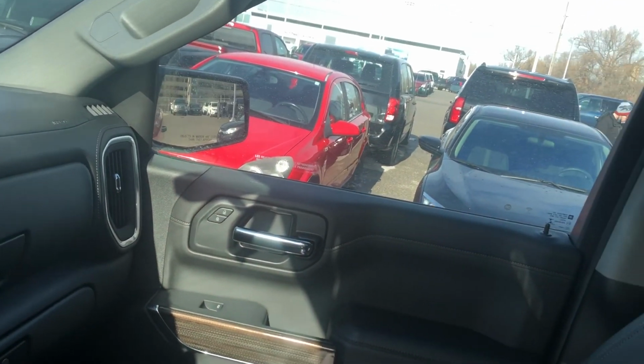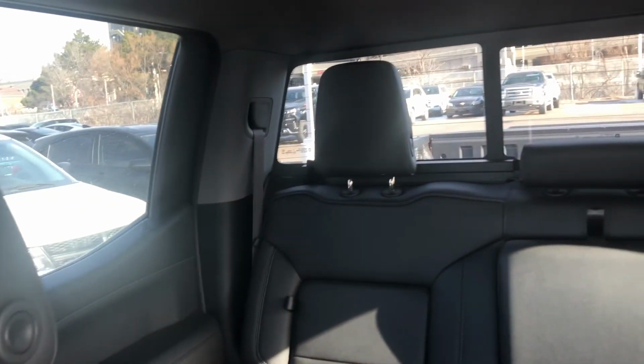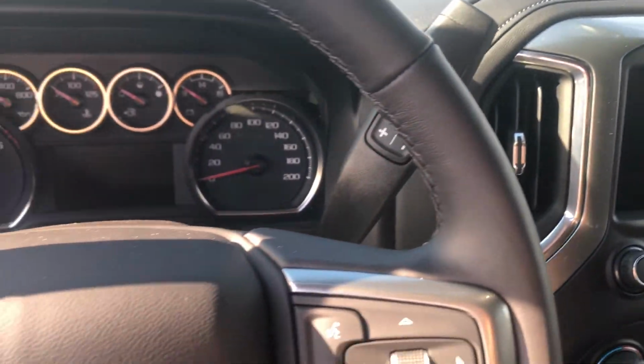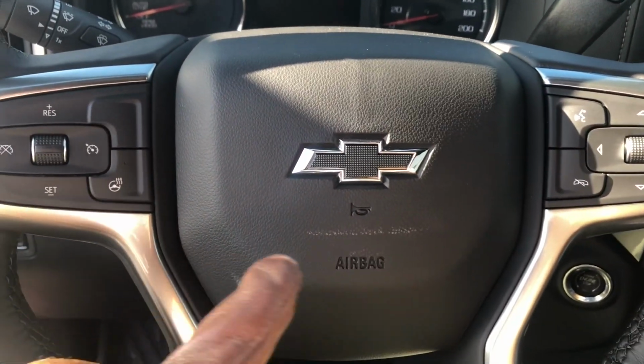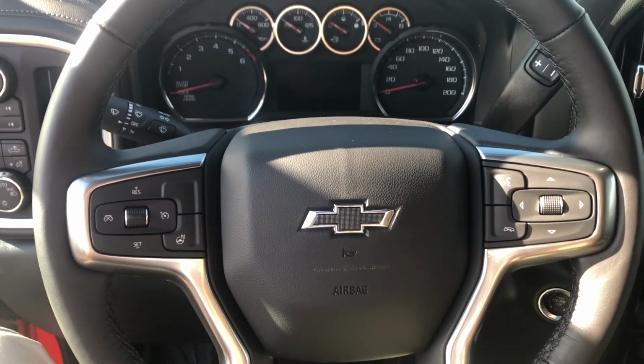And looking around the rest of the cabin now, we have absolutely gorgeous black leather everywhere. Seriously, this is a true Trail Boss. I even love the black Chevrolet bow tie on the wheel. They have thought of everything in this vehicle.